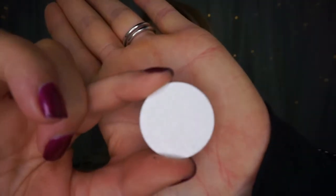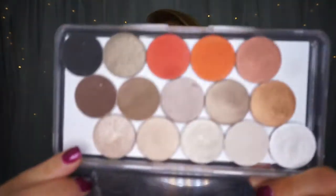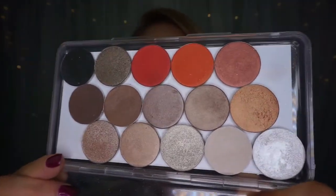and I just think these are really great. The only ones that I would stay away from is I've gotten a couple of these that have like glitter in them, and those I just don't like as much. The glitter just kind of falls out. So anything that is like a shimmer or a satin or a matte, any of these in here I really like.